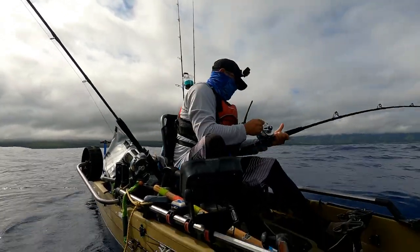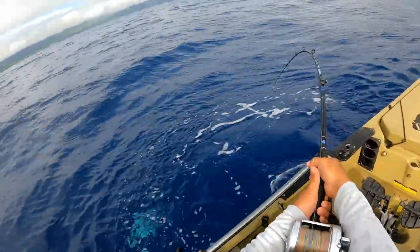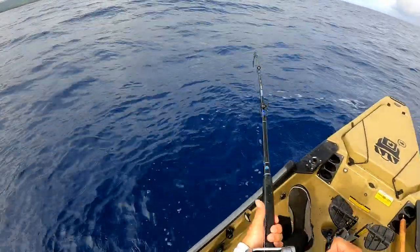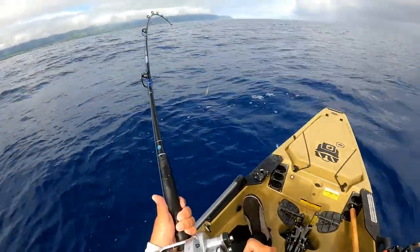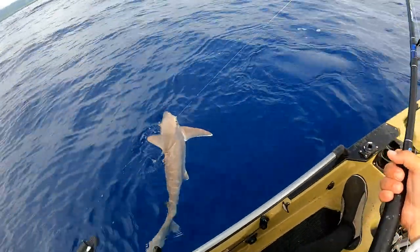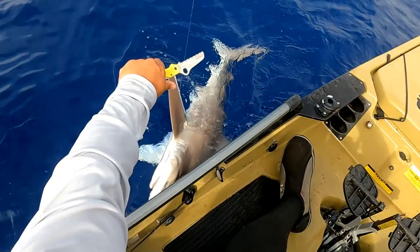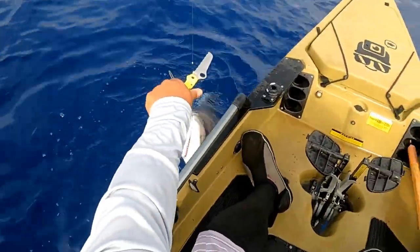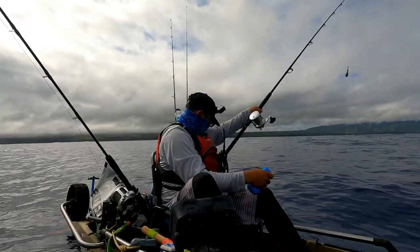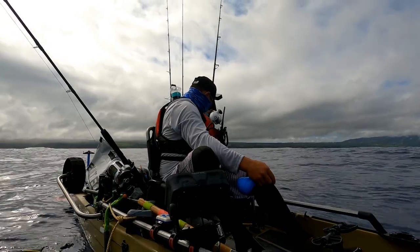Tail slap me. You see this shark tail slap me? Smack my kayak. This guy's got a bad attitude. Could almost get it out of his mouth for him, but oh, come back here. Oh, I am done with sharks for the day.